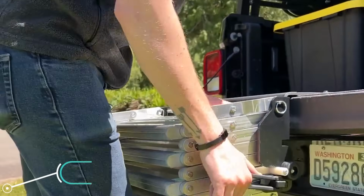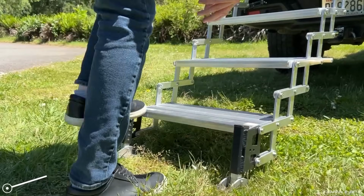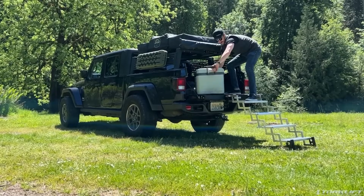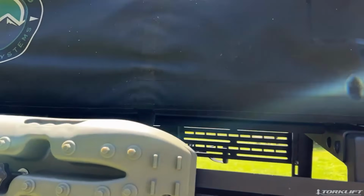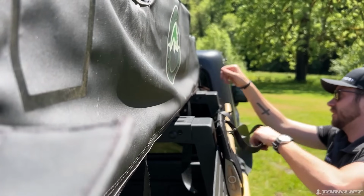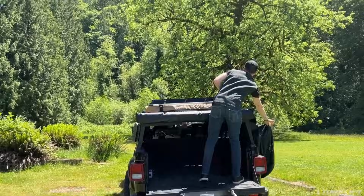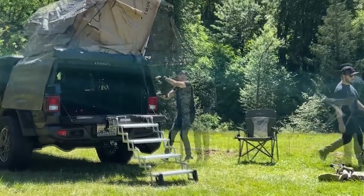Torklift Central has found a way to double the usefulness of your truck bed, whether you're working or heading out for a weekend adventure. The solution is the Torklift Tailgater, a tailgate-mounted ladder system that adds safe, stable access to your truck bed. It allows truck owners to attach steps directly to the tailgate, provided there's a flat surface at least 23 inches wide and 3.5 inches tall. The steps come in 3 to 6 step configurations, covering entry heights from 23.5 to 54 inches. Each step is 20 inches wide and just over 8.5 inches deep.